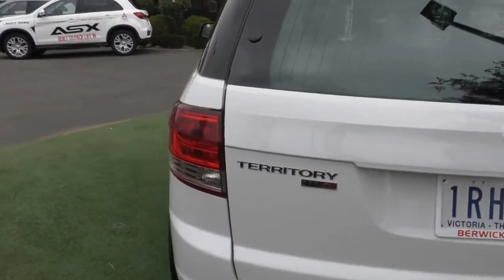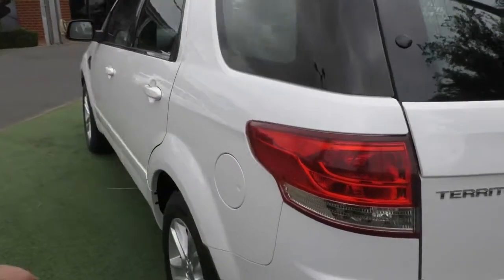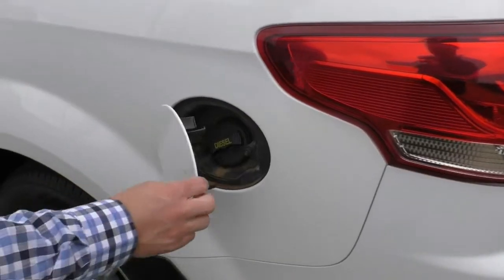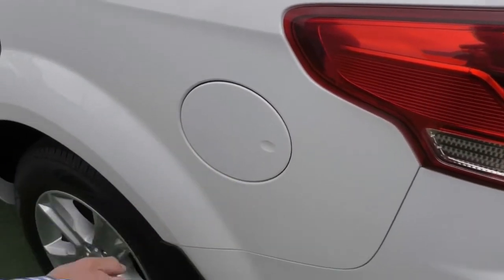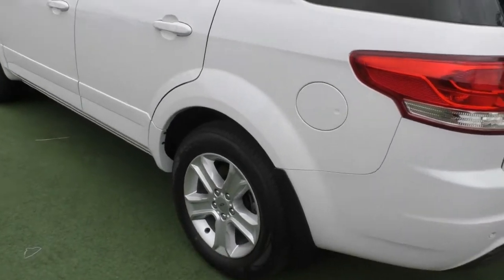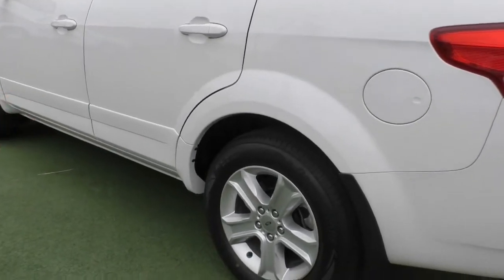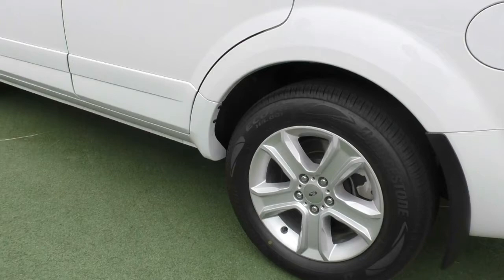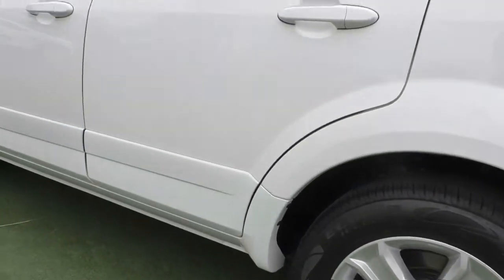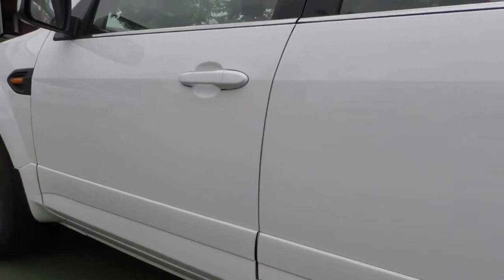Moving around to the passenger side, again, much the same as the driver side. Really, really clean. Got your fuel filler on this side. Diesel. Now, it is really easy. Central locking on that too, so no risk of anybody stealing any fuel. Rear alloy wheel completely unmarked. Again, a very good tire on that one. Both of these doors are perfect condition. There's no marks of any kind that I can see on here, guys.